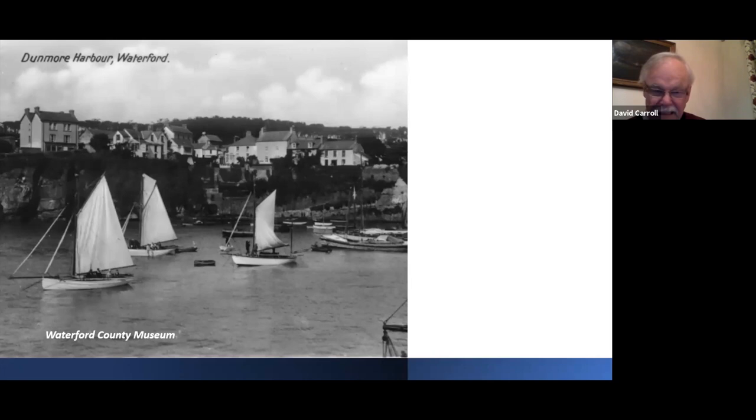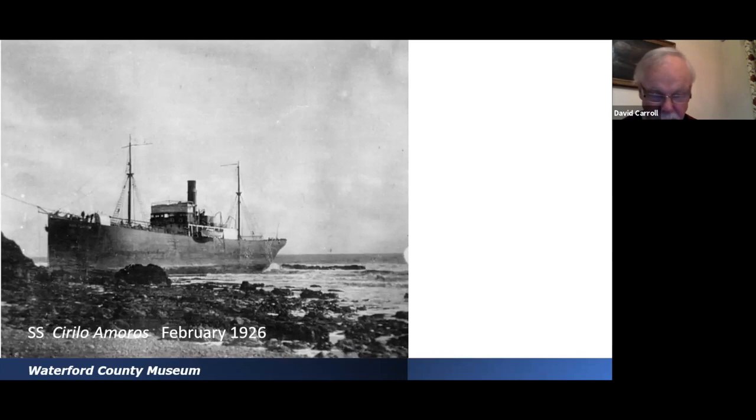Now, that's the first shipwreck it went to. That was near Stradbally in County Waterford. But by the time they reached it, it was a ship called the Cirilo Amoros, a Spanish ship. The crew had got ashore. They'd been brought ashore by breeches buoy by locals. So their shout was in vain, but that was the first rescue they went on.